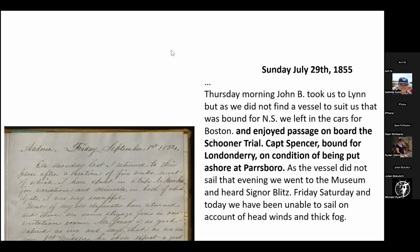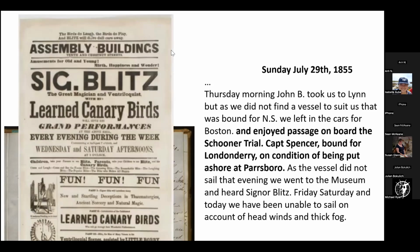So then he's gone to school, and in the next summer describes in detail his trip to Nova Scotia that summer. So in getting ready to leave Boston, they went down to the harbor and getting ready to board the schooner. The schooner's name was Trial, and the captain was Spencer, Captain Spencer, bound for Londonderry. But they were going to be put ashore in Parsborough, and the vessel didn't sail that evening, so they went to see these talking canaries, or performing canary birds, and they had a good time waiting for the fog to lift.